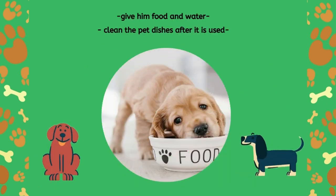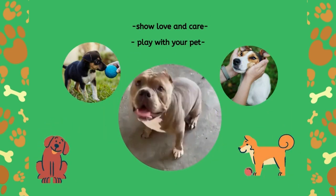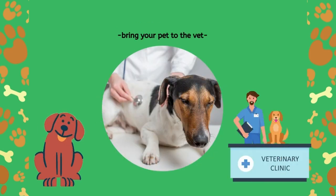These are the tasks that you can teach your child. Giving him the pet food and water every day and cleaning up. Dogs are like people. They need exercise to keep healthy and active. Make a routine of walking your dog every day. Show love and care. You can allow your child to bathe and groom his or her pet dog as long as it is supervised. Schedule the pet for checkups with a vet and allow your child to accompany his or her pet.